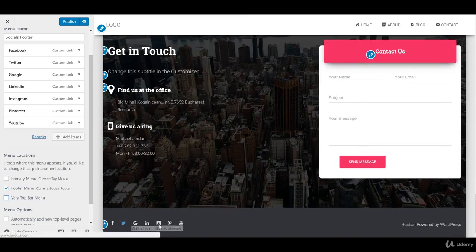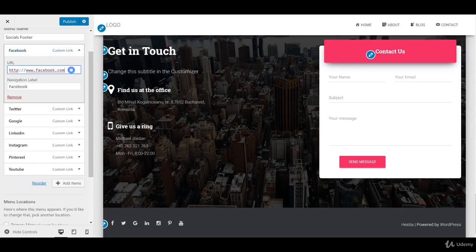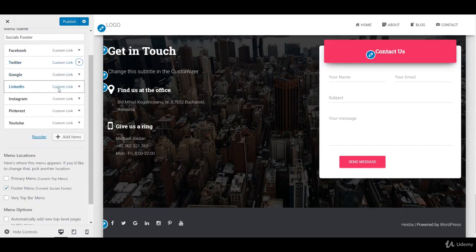And there you go, look at that. There's all our social media icons. Of course, if people clicked them, they wouldn't go to anything, but all you have to do is go through and simply put in your Facebook page here. You can put in your Twitter, your Google, your LinkedIn, your Instagram, your Pinterest, or your YouTube.